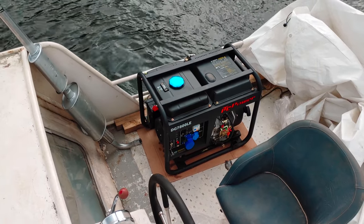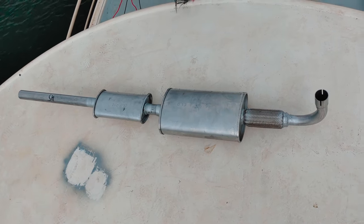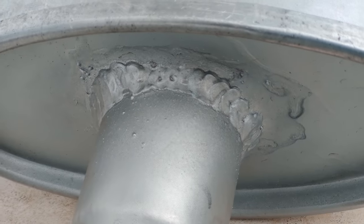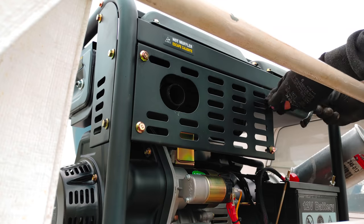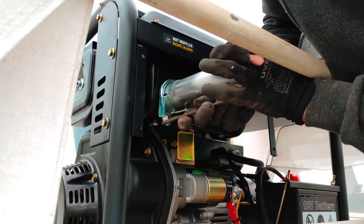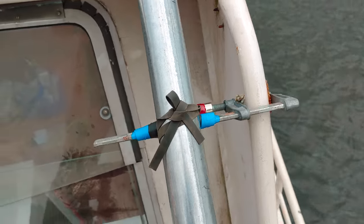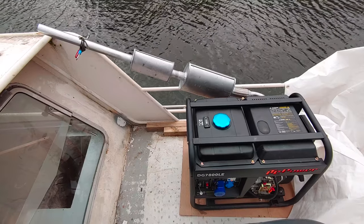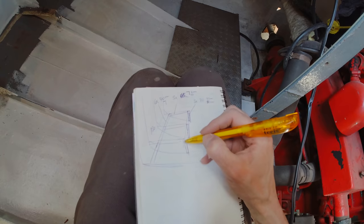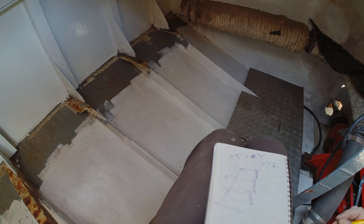Next, it was time to set up our generator. Specifically, to add its new exhaust pipe, which we had done by our welder friend. And here, once more, he did a great job. First, let's connect the new exhaust pipe to the existing muffler. And I want to emphasize that for now, we are just testing the generator. It's not supposed to stay here on the roof of the boat. The plan is to put it down in the engine room eventually, but for that we first need to build a platform. So until then, I'm sure our neighbors will love us.